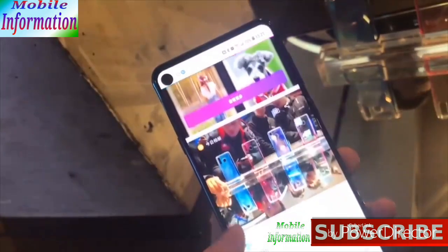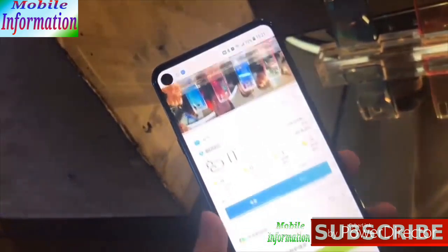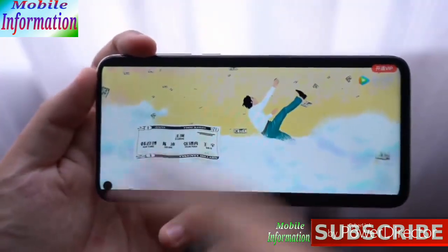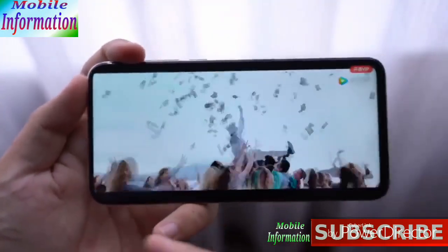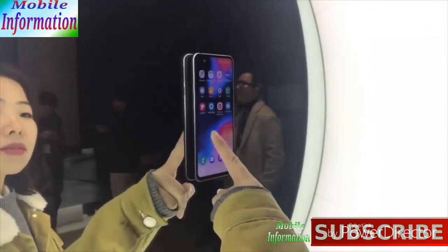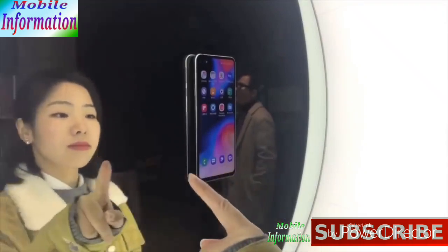Samsung decided to give up the headphones jack. Galaxy A8s and Nova 4 are equipped with 6.4-inch displays, so they have similar dimensions. However, Samsung device is a little thinner. Perhaps you will not notice this in practice, but on paper it is thinner.